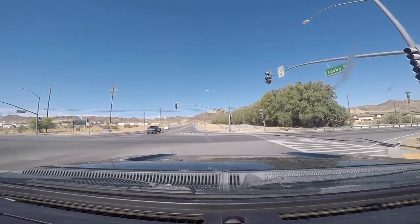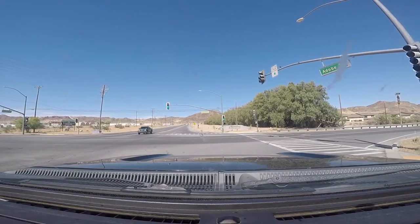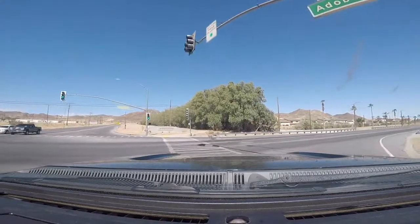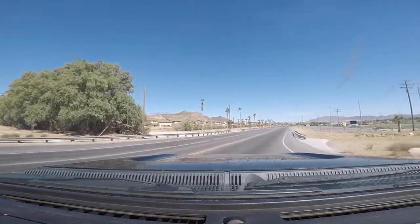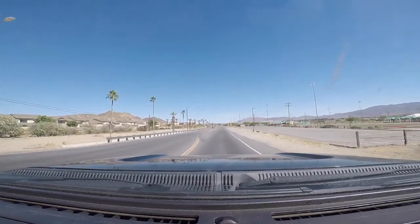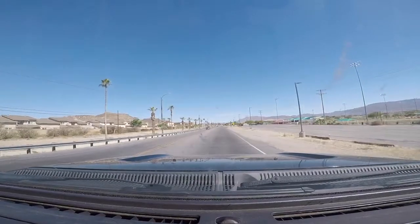Once you reach the corner of Duval on Adobe, you have plenty of room, no matter how big your rig is, to make a proper right-hand turn. Just be aware that the lane that you're coming into does have a left-hand turn lane, but you do have enough room on your left and right to do so. Believe me, we tried it.